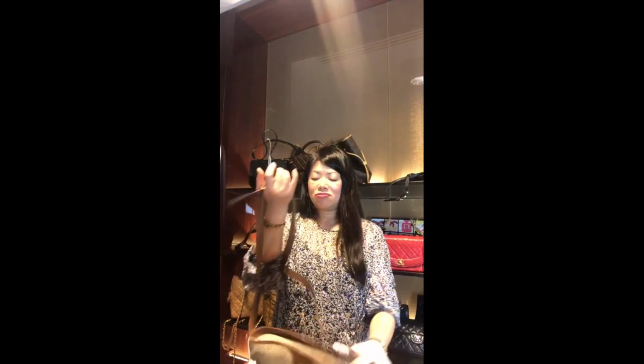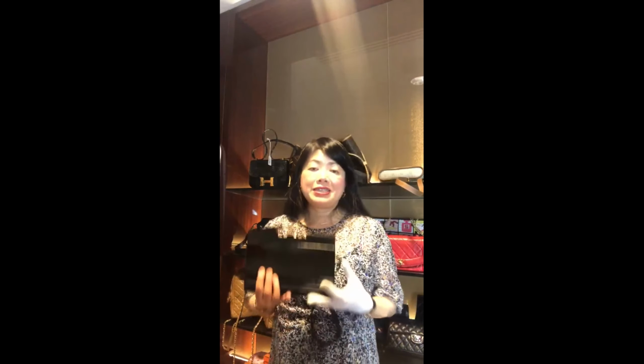I don't know, maybe because I'm a mum, I just think this is a really good mum bag. I don't know if it's a good thing or a bad thing, but I just think it's a really good school run type of bag. So that's £330.